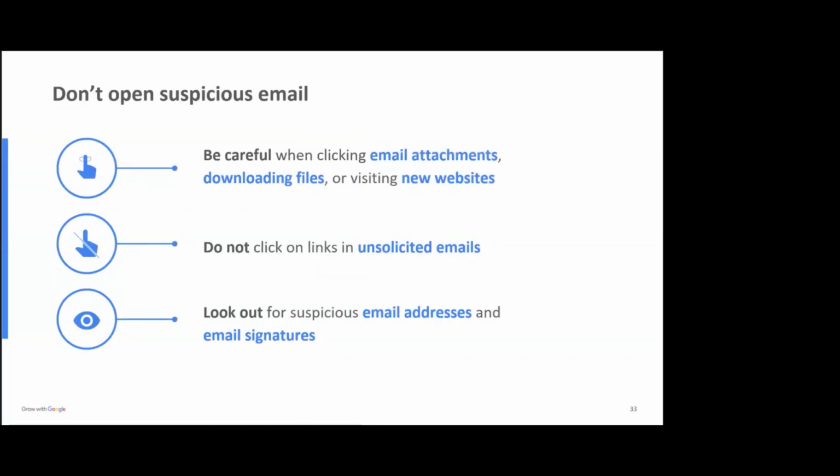I'd have to do that here at the library. Most of that stuff goes to my junk mail account, but I will see stuff in my inbox, which is like, no, this is all wrong. And I'm not going to click on this.